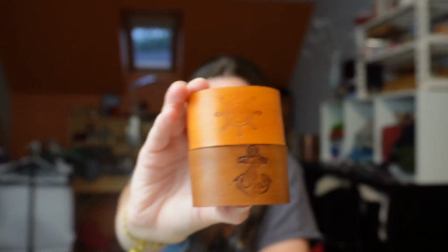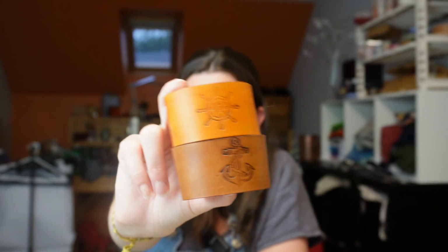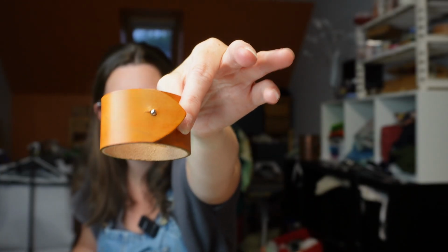So these are 2 of the designs. They're nautical themed ones, stamped with a stamp, so these are quite thick, really nice and chunky. And I did one with that kind of closure, and then I have ones with a snap as well.